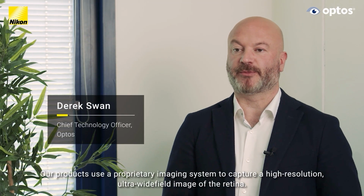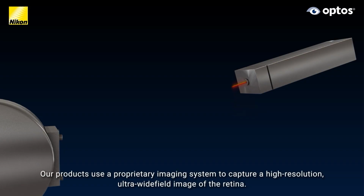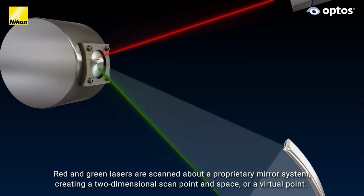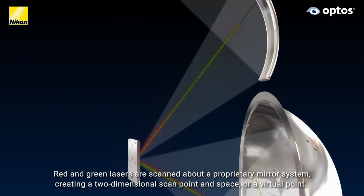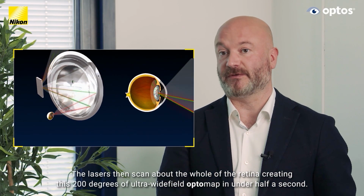Our products use a proprietary imaging system to capture a high-resolution ultra-widefield image of the retina. Our red and green lasers are scanned about a proprietary mirror system, creating a 2-dimensional scan point in space, or our virtual point. The lasers then scan about the whole of the retina, creating this 200 degrees ultra-widefield optomap in under half a second.